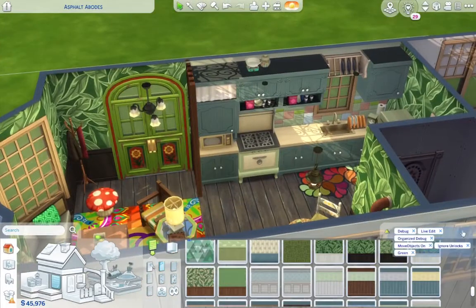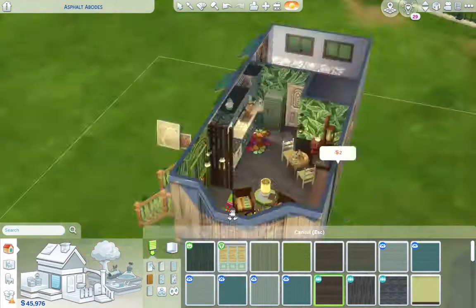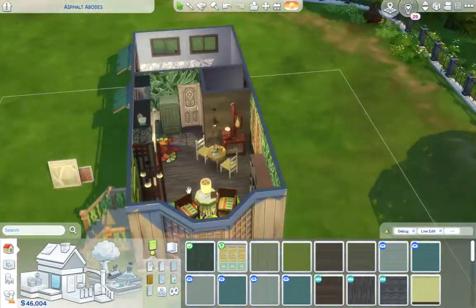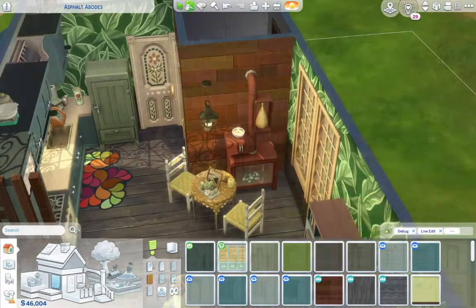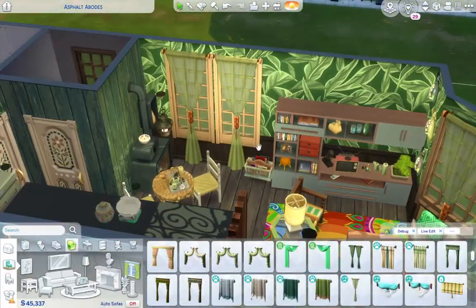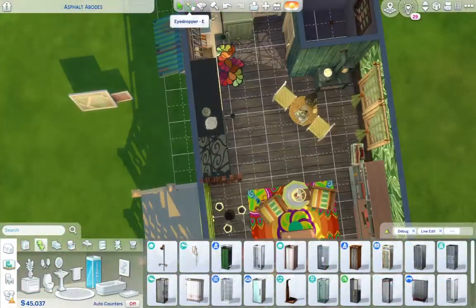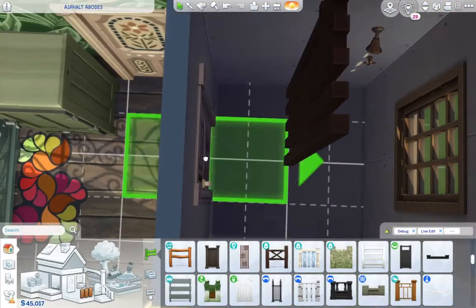Like I said, they love gardening and they love the outdoors. And so I thought they wanted to bring some of that inside, and this wallpaper did just that. I put a wood wall here behind that little fireplace, and I think that worked well as well. That sounds weird. Anyway, I use these little curtains, and I think that they're adorable. And they had a green swatch, so why not?